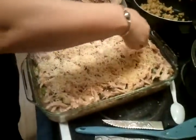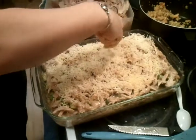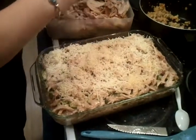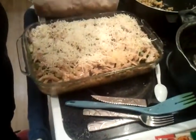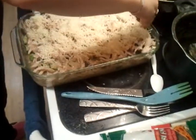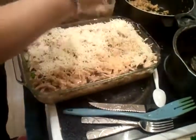Alright, so just going to finish that up. Make sure you get the edges really well, because that way you get nice little crispy edges that are nice and crunchy. I try to make sure I fill it completely and not let too much poke through. It's going to be so yummy.